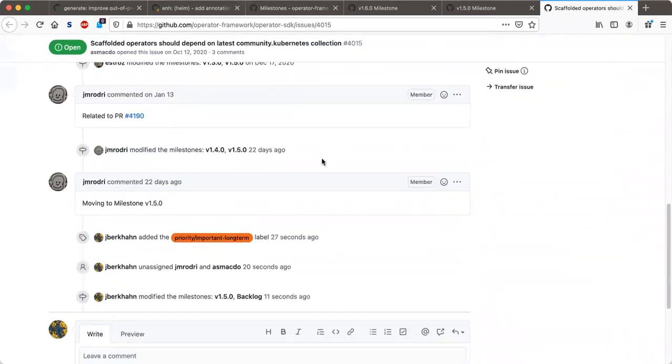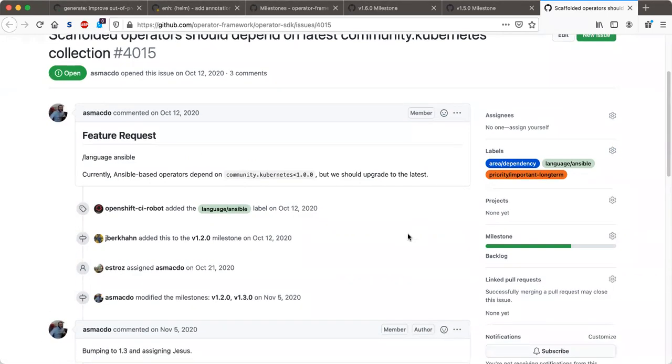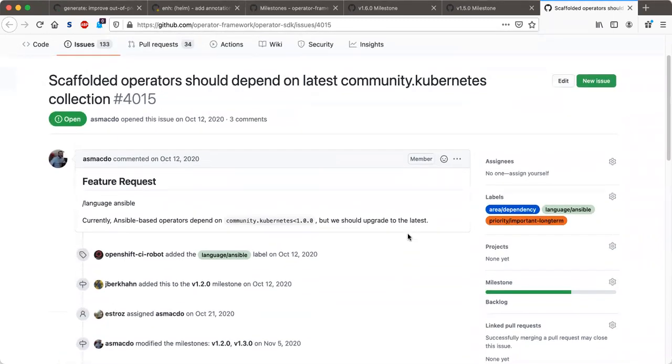Oh, okay. Well, the reason I'm saying this is because I feel like this is more of a priority important soon rather than long term. I don't know. I'm not familiar with how important bumping past 1.0 is for this dependency. You're probably right. I mean, more so in that it's important that we bump this dependency as soon as the fix comes out, which is a short-term concern and theoretically kind of easy, maybe. Right.